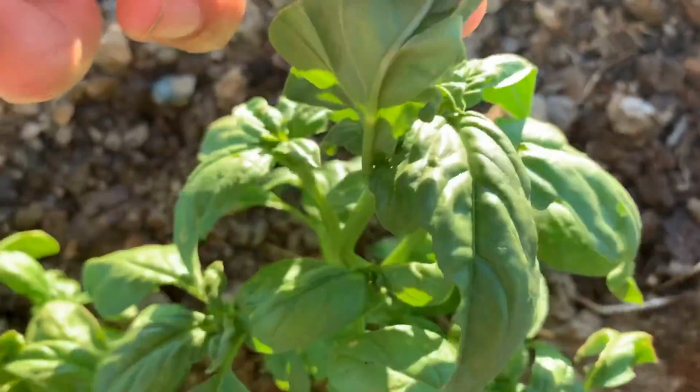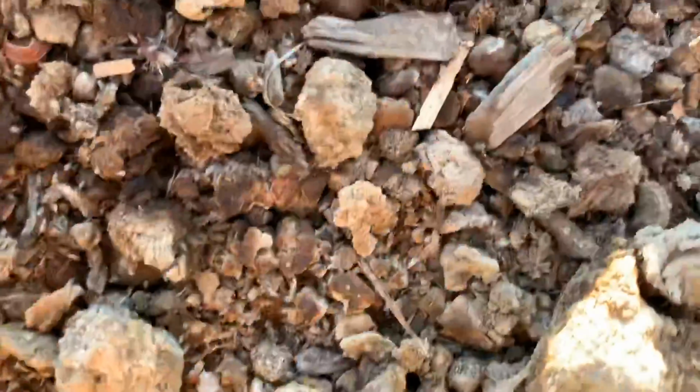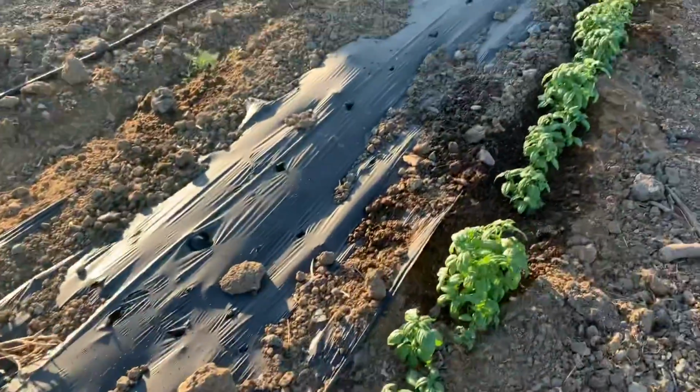Oh my gosh. And the basil looks like it's getting hit. Oh, look at that, you guys. They are everywhere. Oh my gosh. So, Alyssa, get the diatomaceous earth.